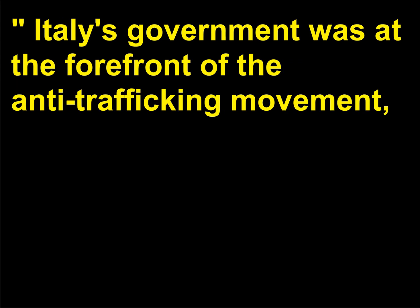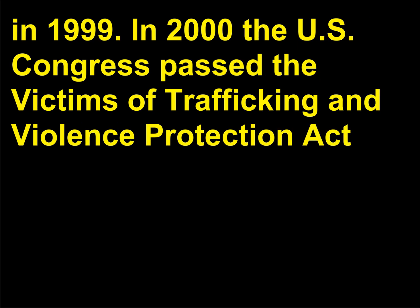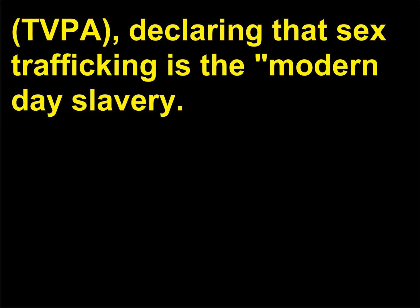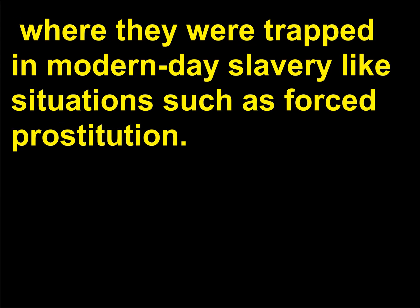Italy's government was at the forefront of the anti-trafficking movement, offering residency permits to victims and funding local shelters through legislation passed in 1999. In 2000, the U.S. Congress passed the Victims of Trafficking and Violence Protection Act, TVPA, declaring that sex trafficking is the modern-day slavery. Government figures estimated that each year 45,000 to 50,000 women and children were trafficked into the United States, where they were trapped in modern-day slavery-like situations such as forced prostitution.